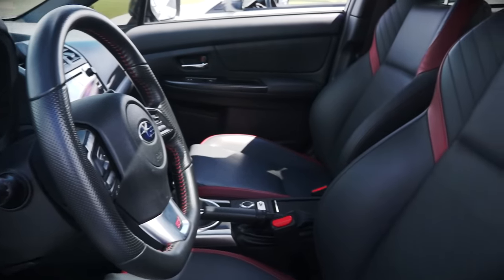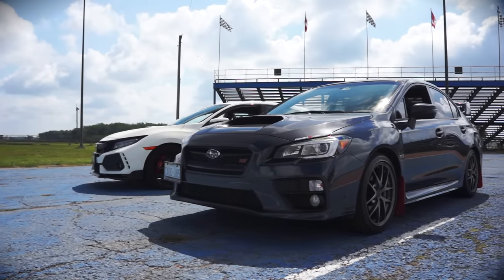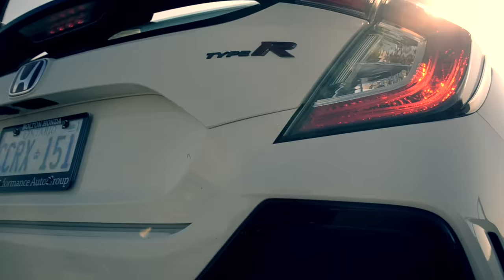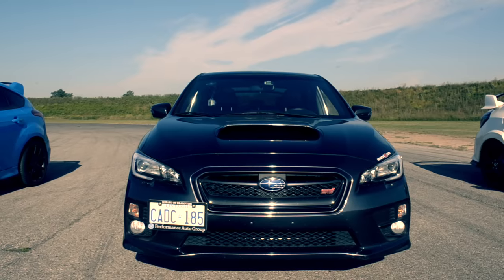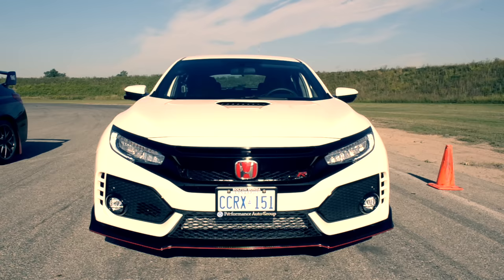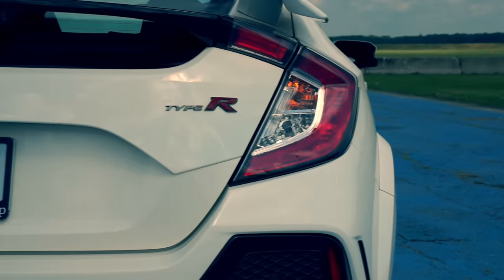So with both of these here at Toronto Motorsports Park and the RS on hand, obviously, we're gonna have a drag race. On the left is the Ford Focus RS, 350 horsepower, all-wheel drive, and launch control. In the middle is the STI, 305 horsepower, no launch control, but it has all-wheel drive, so it should get off the line just behind the RS. The Type R is 306 horsepower and is only front-wheel drive, but it weighs over 300 pounds less than the others.